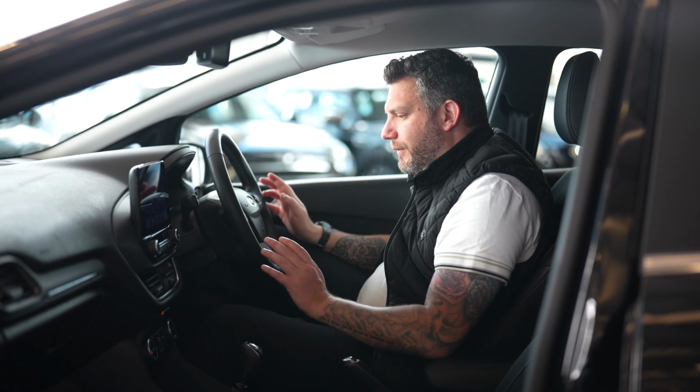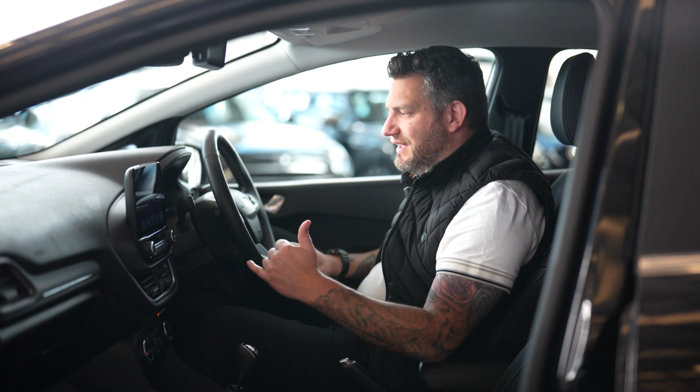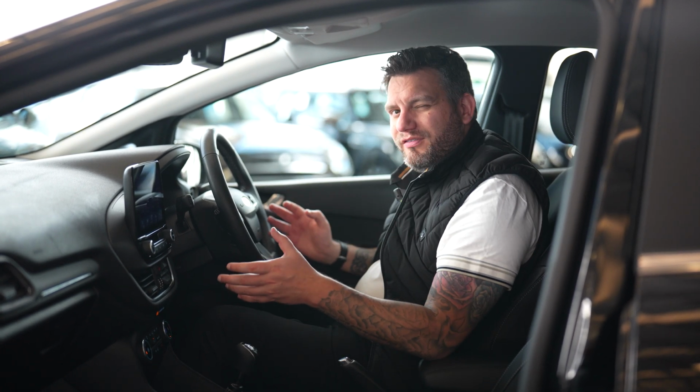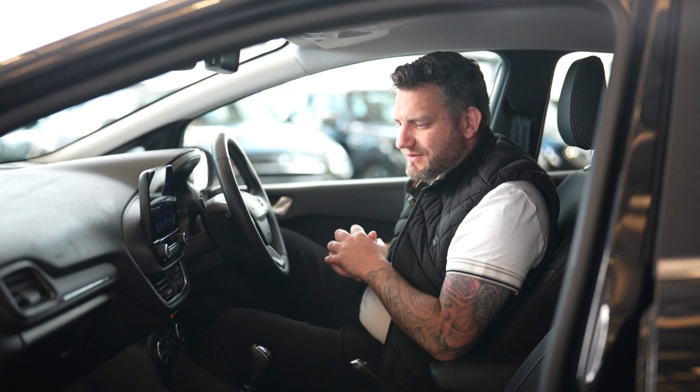But this has got a super premium feature: heated steering wheel, heated seats. I don't know why I'm surprised to see that on a car like this, but I absolutely love that it has a heated steering wheel.